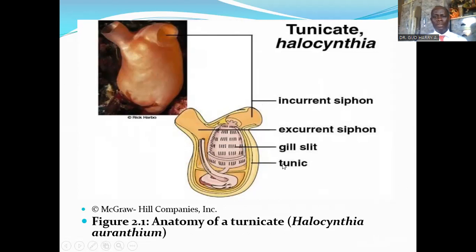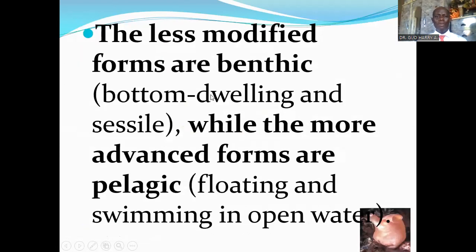Then you have the tunic, the outer covering. The less modified forms are benthic. Most tunicates are benthic organisms. They are bottom dwelling and sessile. They live at the bottom of the water body. While the more advanced forms are pelagic. The pelagic tunicates are seen floating and swimming in the open water.